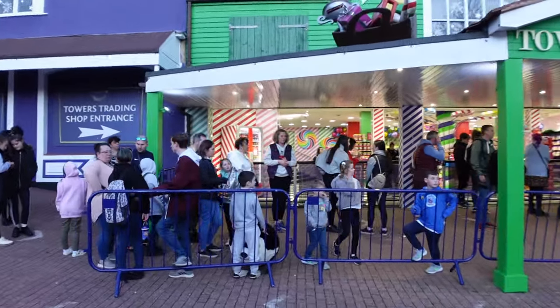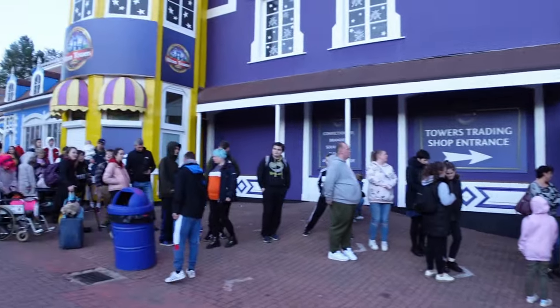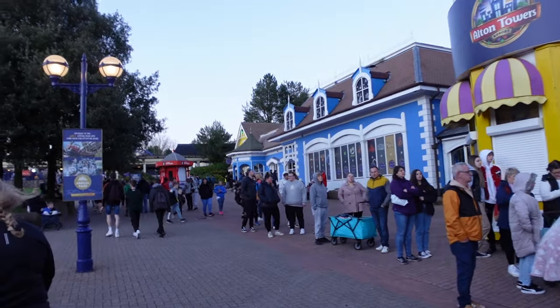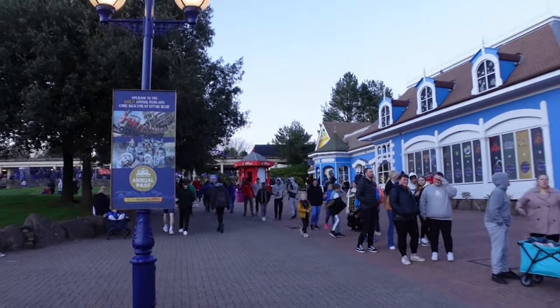This is the queue for the gift shop on the way out. I have never ever seen a queue for a gift shop at Alton Towers. I think that's crazy. I think we can wait for a pen.